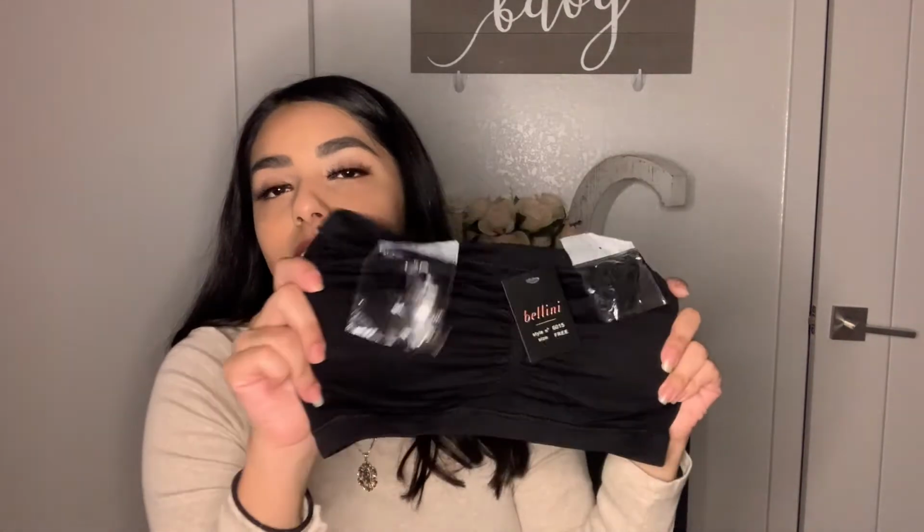And this was only $4.99. It's a one size fits all. Now, all in all, I really like the way this fits. I didn't obviously try it on for you guys, but I do think this will be perfect for all of my off-the-shoulder shirts and whatnot, and I can just put obviously a nipple pad in the padding.